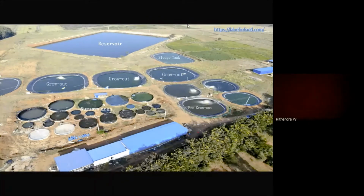Yeah. So this is the layout of our coupled project. This is a drone shot. All other speakers have highlighted all the technical points, so this is just an overview of how our farm was constructed. This was constructed in 2019, and from 2020 onwards, we are into production.